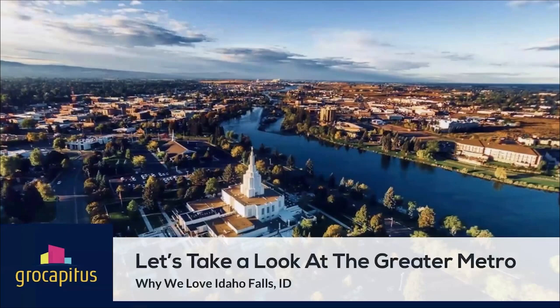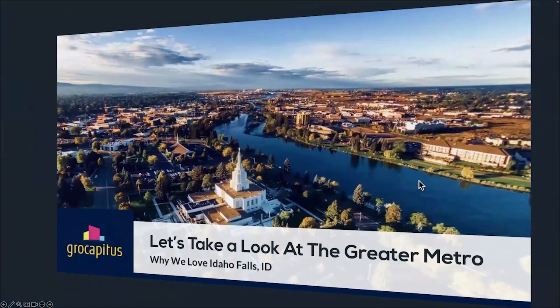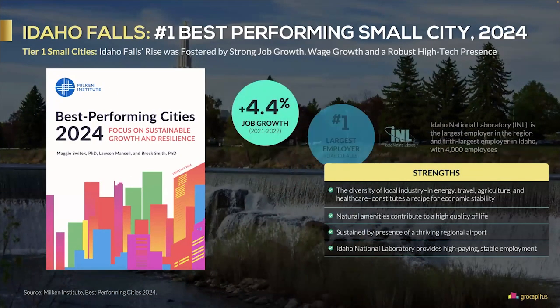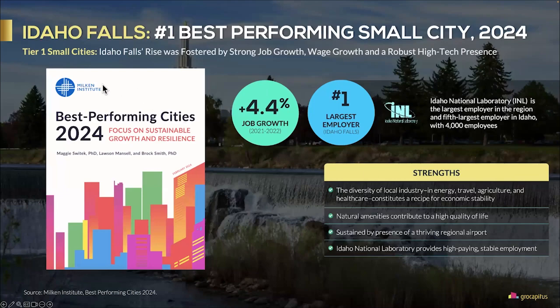Now let's zoom into the superstar metro that is Idaho Falls. And Idaho Falls is doing even better than anywhere else in the state. Is that even possible? Okay, are you ready? Idaho Falls was just named the best performing small city in America by the illustrious Milken Institute, which is phenomenal. But really, anyone looking at the data for the last 12 months really wouldn't have had any other choice.